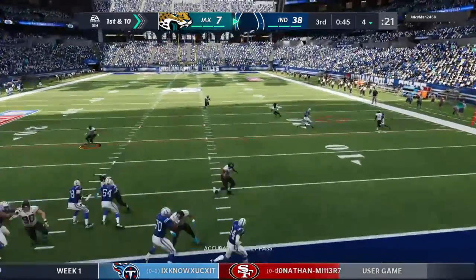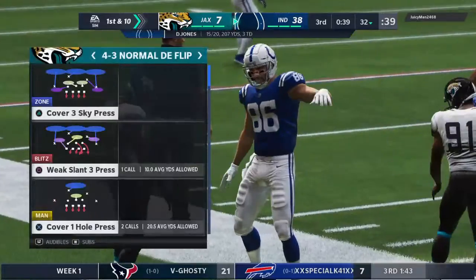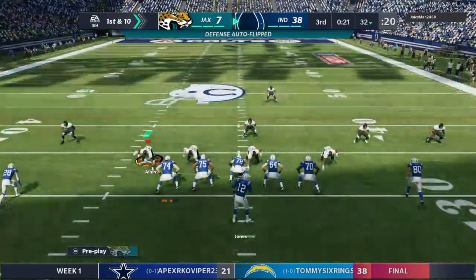Here's Jones on 1st and 10. This will be taken in by Michael Pittman. And he's able to get this one all the way past the 30. A very solid gain of 27. And they were backed up to start the drive, but not anymore.